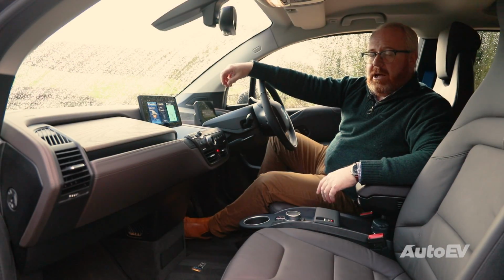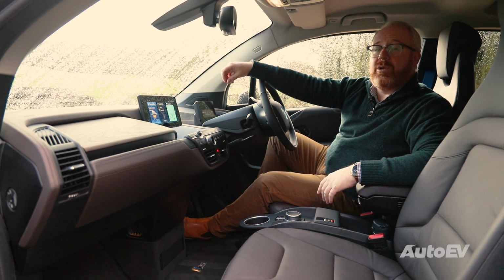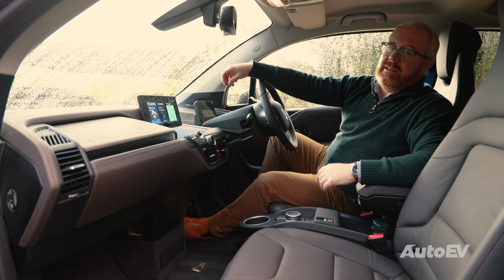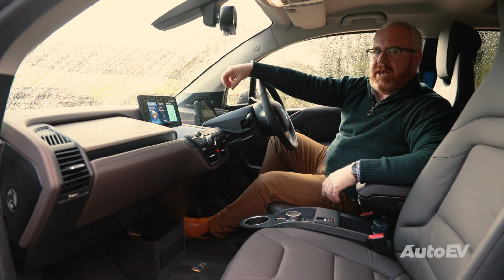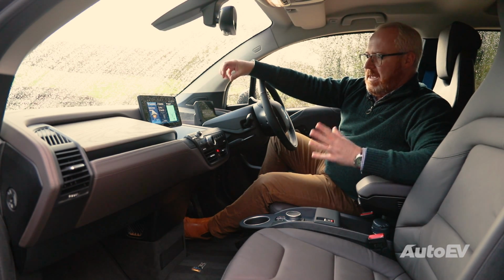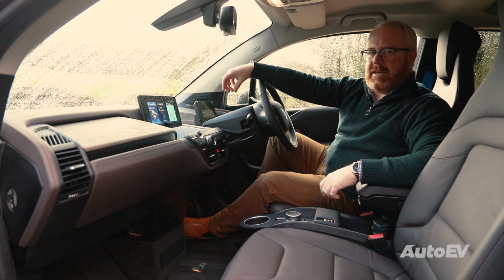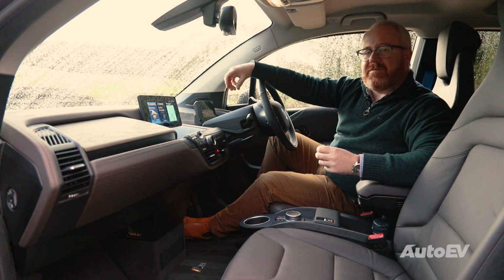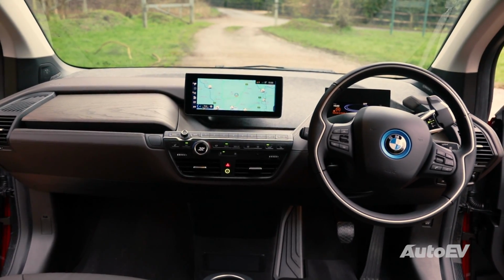And the i3, along with things like the Tesla Model 3 and the new Honda E, are certainly leading the way with dashboard designs, making everything a little bit unconventional, and I think that's a really, really good thing. And it's not just the actual interior itself, but it's the use of the materials in the interior that stand out. We've got things like Kenaf, which is a plant-based material on the doors and dashboard.